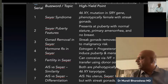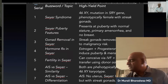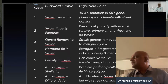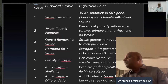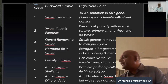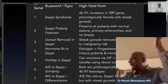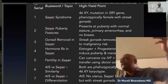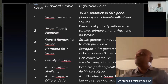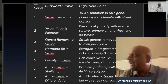Why are males males? Because we have a Y chromosome. If the Y chromosome is there, why are we males? Because those who have a Y chromosome have the SRY gene. The SRY gene will cause Mullerian inhibiting substance, which will cause the Mullerian duct to not develop and the Wolffian duct to develop, and we have all the male organs. But even though XY is there, if the SRY gene is mutated or absent, then what will happen? There is nobody to stop the Mullerian duct from developing. That's the reason phenotypically they are female, is what we need to remember.